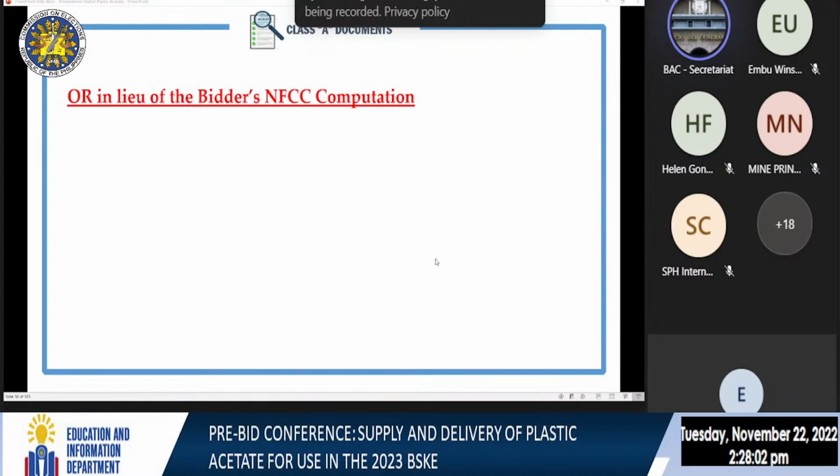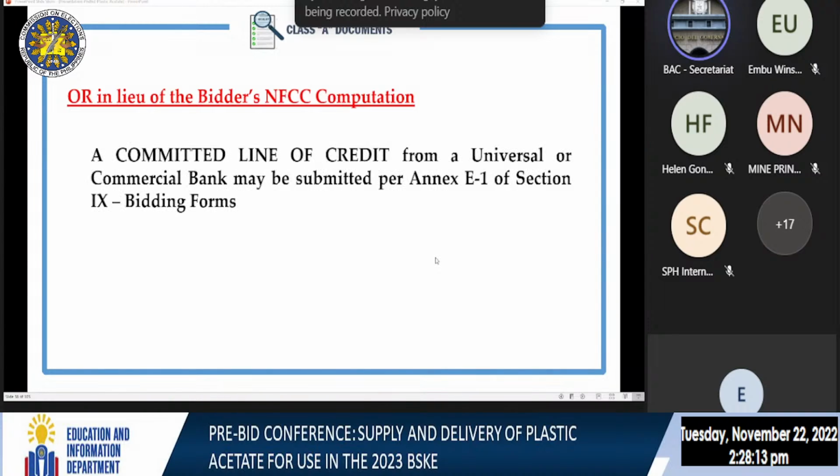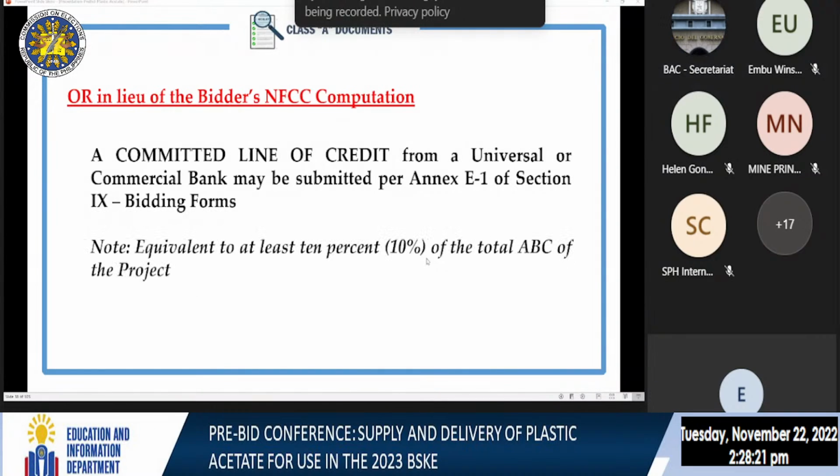If ever the NFCC is not equal to or is less than the ABC, you have another option by submitting the committed line of credit from a universal or commercial bank appended as Annex E1 of Section 9 bidding forms. Please take note that the committed line of credit must be equivalent to at least 10% of the total ABC of the project.